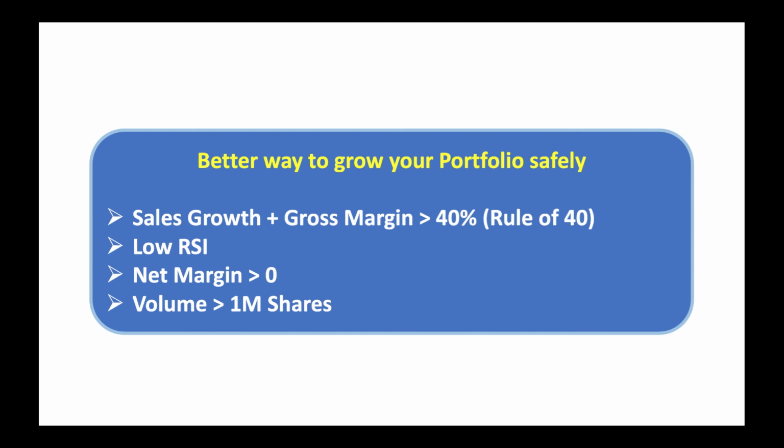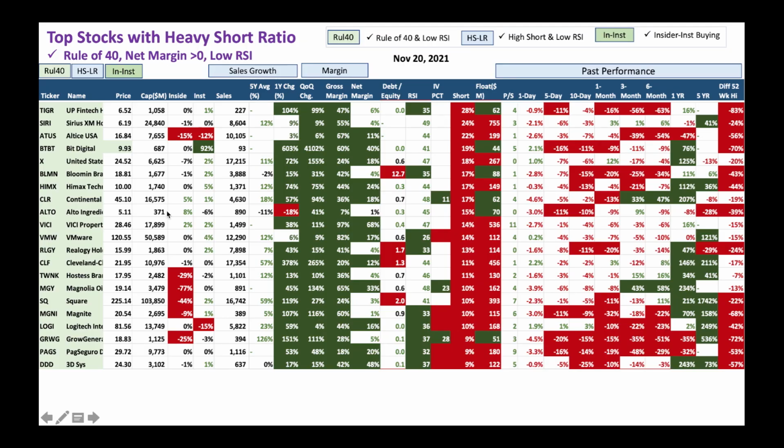So this is one of my best places to look for names here, if I want to hold them for a little longer. So as you look through here, we got Tiger on the top here, Chinese fintech play. Low RSI, nice sales growth, satisfies rule of 40 handily. Quarter over quarter sales growth plus gross margin greater than 40%. Company makes money, net margin positive, low RSI. These type of names I would buy and sock it away. Because this will do well, when you don't expect, they will have a nice short squeeze, you'll be happy.